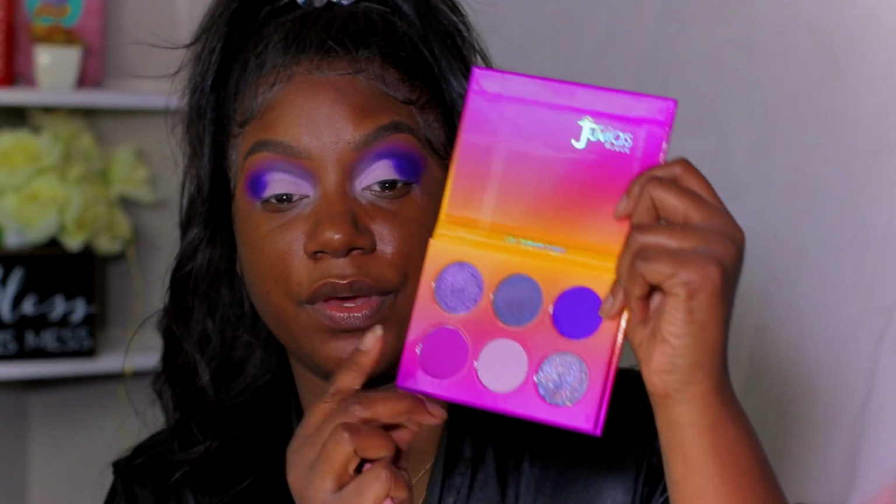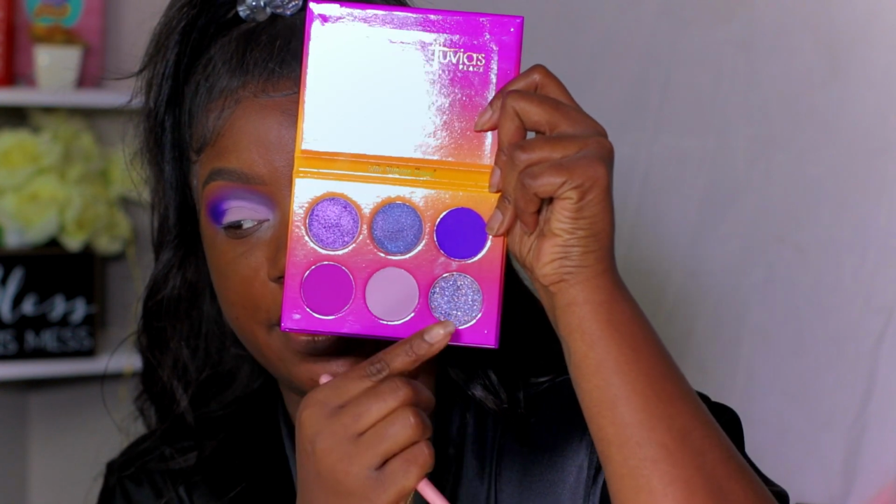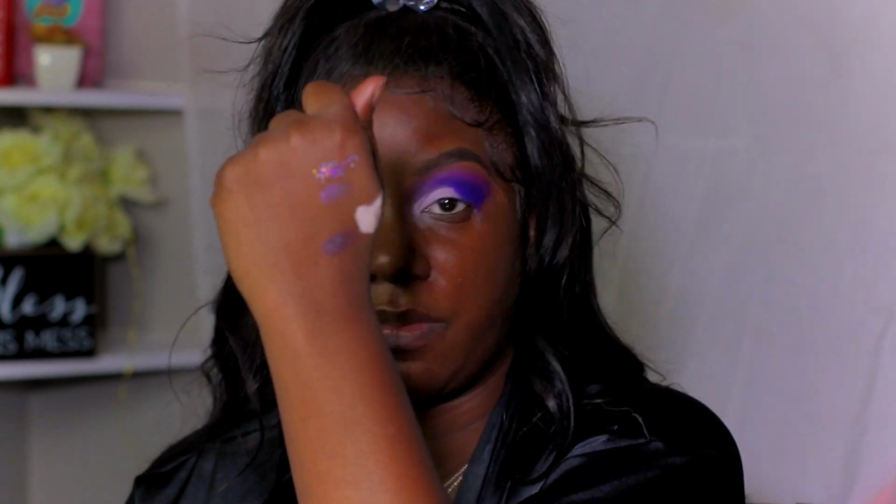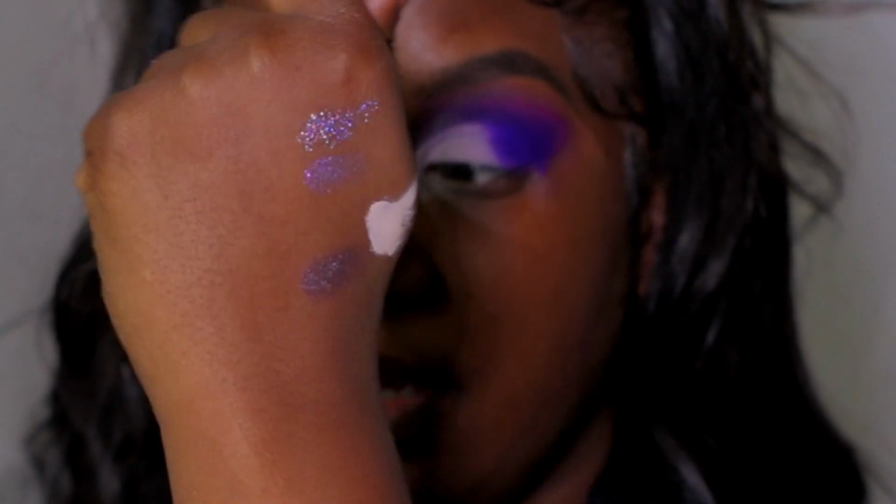So now I'm going in with this color and this one right here. I'm gonna apply that to the lid. I don't know which color. I think I'm gonna start out with the, I did swatches on the back of my hand. Hopefully you guys can see.